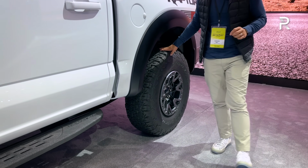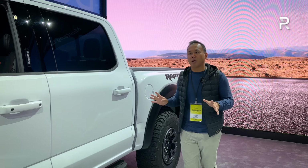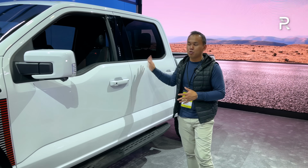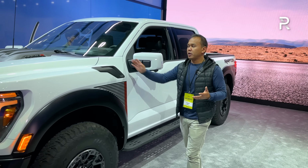This is the model here that gives you up to 12 inches of ground clearance and nearly 14 inches of suspension travel, depending on whether you're talking about the front or the rear of the truck. The Raptor R only comes as the crew cab configuration with the shorter bed, and it also, as you can see, has the much wider body along with some functional vents.